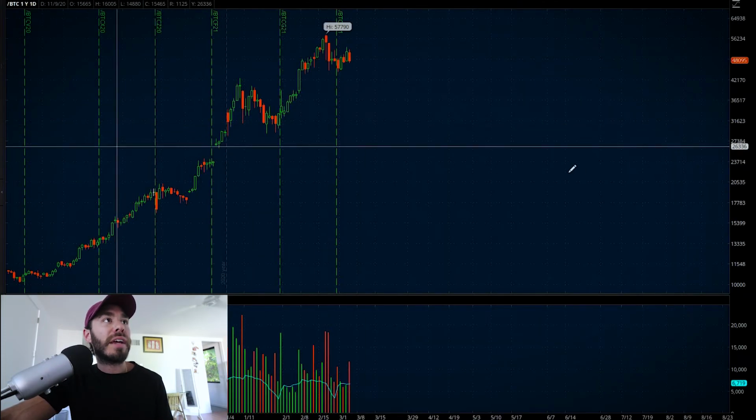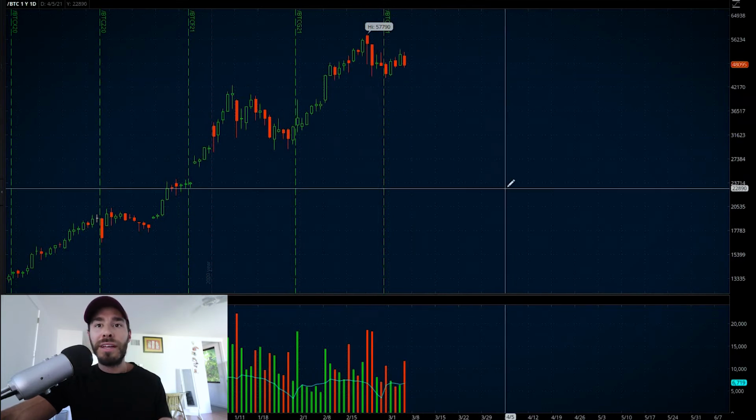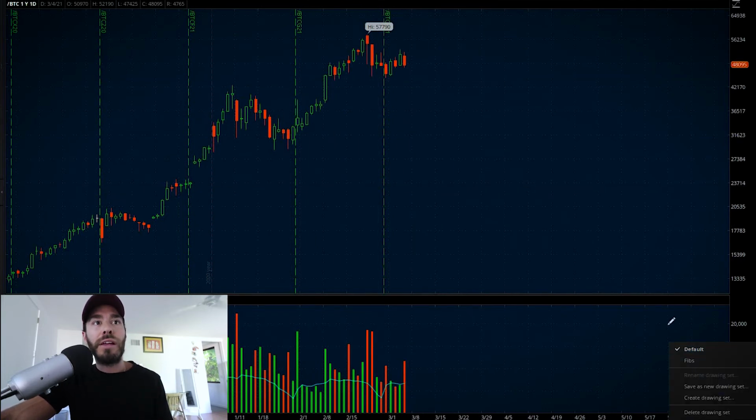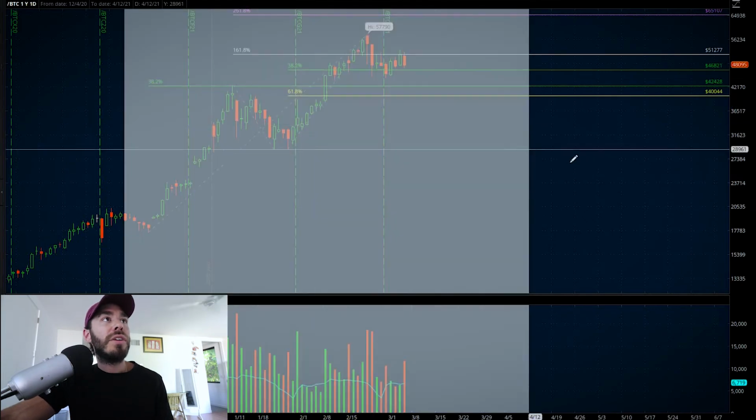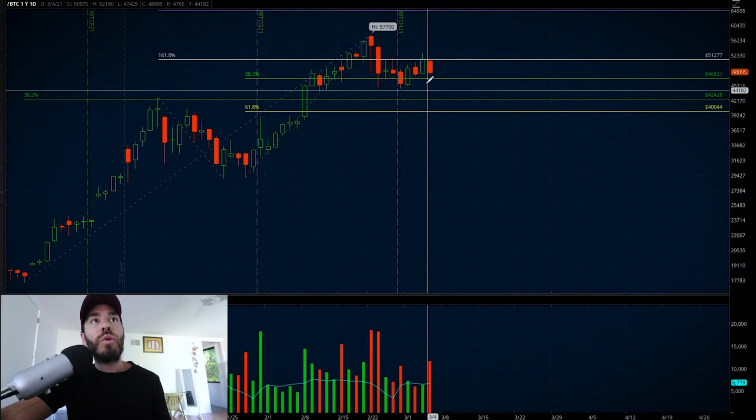And as for Bitcoin, Bitcoin today is down 5.5%. However, for the most part, consolidating here. 48,000 is a healthy level. Just taking a look at some of my Fibonacci's, and you can just see right here, we got rejected at this 51,000.